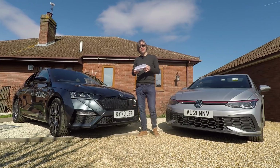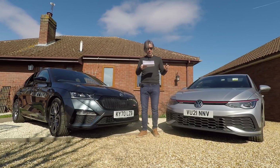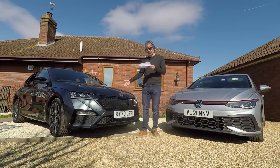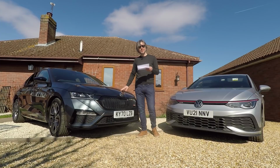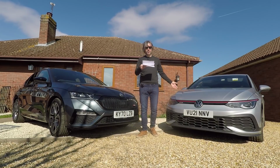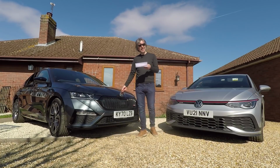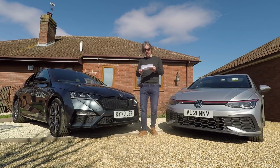What is interesting is that the GTI is heavier on emissions. This produces 168 grams per kilometre of CO2, and this is 157, which I find fascinating because this is a little bit heavier. Maybe it's aerodynamics. That's reflected in the MPG. So the GTI does 38.2 miles to the gallon combined. The VRS does 40.8 combined. That's pretty impressive to get into the 40s for a sporty petrol car. That's obviously WLTP, so it's pretty realistic.